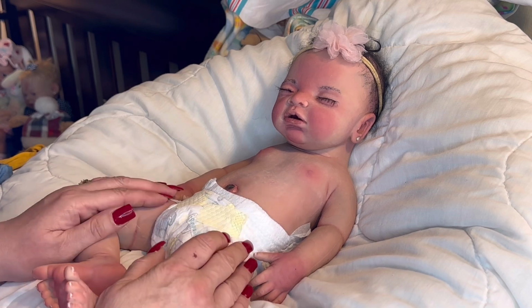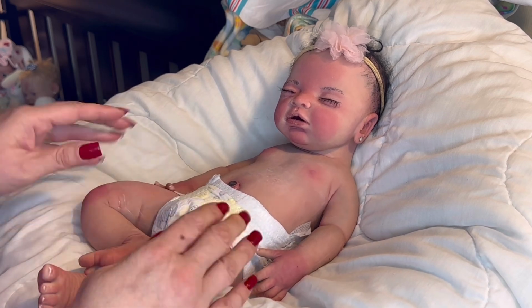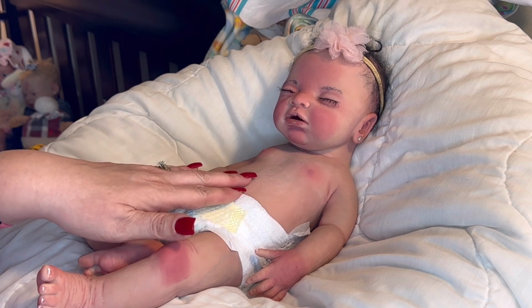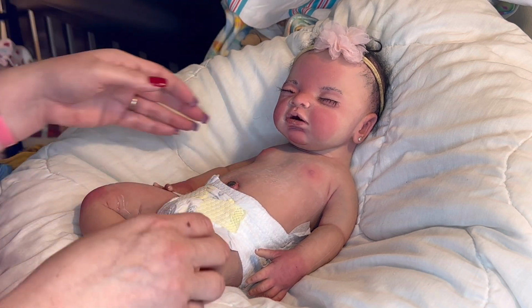But if I do, I'll go with my seal that I do now. She just feels more rubbery, but I love it. And then it ended up in some areas, when you're learning how to do that seal, looking like dry skin, but that's how I look at it, like dry skin on her.